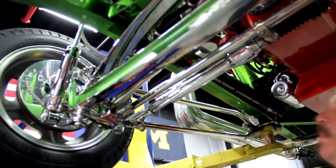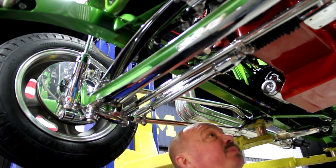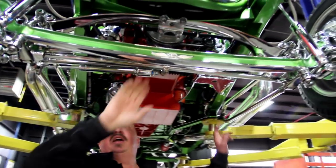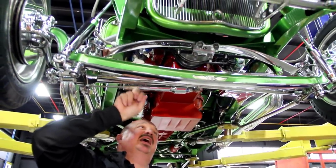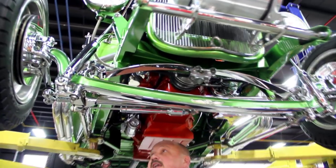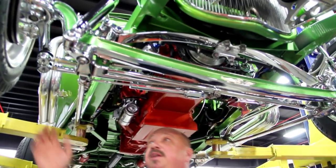Got a good looking aluminum fuel pump there. It's a mechanical pump. We've got rack and pinion steering. It's a total cost involved front suspension here with the hairpins. He's actually got a steering dampener on this baby. That helps keep everything going straight down the road. You don't have to worry about any wobble in this thing.